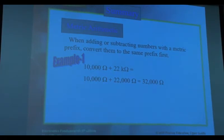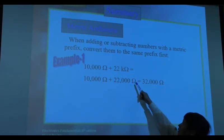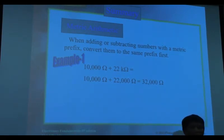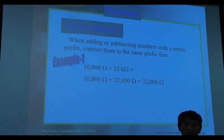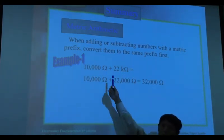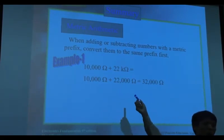Okay, next one. Sometimes we need to add several quantities, numbers with units. For example, 10,000 ohms plus 22 kilo ohms. How to calculate this one? Step one, we need to convert all the units to the same unit. That means we can convert the ohm to kilo ohm, or we can convert the kilo ohm to ohm. It doesn't matter. If you have a requirement, then you do as required. Otherwise, you choose whichever one you like.